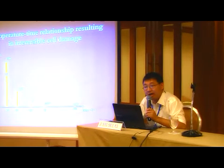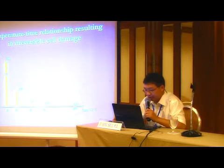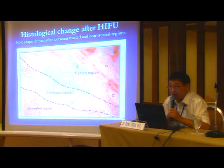So HIFU is just like a knife, and its character is like surgical resection. With impulse therapy, the normal tissue around can be kept with full heat dissipation. There are only 10 cell transition layers between the necrosis area and the non-injury area. The sharp edge is just like it is cut by a knife.